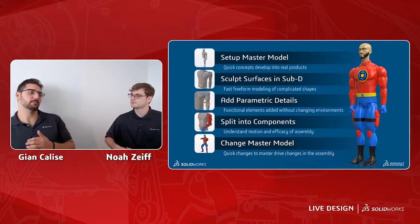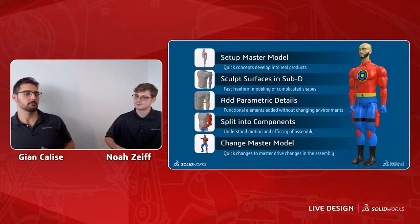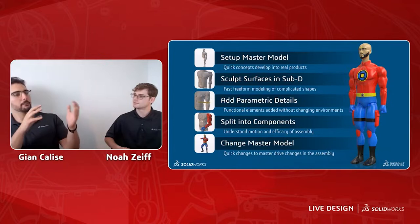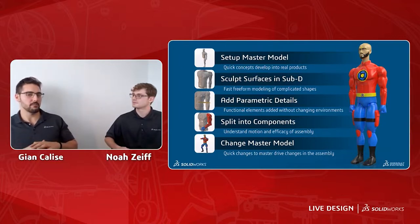So just to recap, we set up a master model. We used OGSs so that we could organize it and work on it efficiently. And then I showed how we sculpted some of the surfaces by just doing that whole arm from start to finish. We added some parametric details, punched a few holes through it, did a few revolves. Then we split it into individual components so we could understand the motion of that assembly. And then we finally made some changes to our master model, showed how those changes propagate into our assembly, and then we fast-forwarded to the end where we had replicated all those steps and finally have a complete master model and working assembly of this action figure.